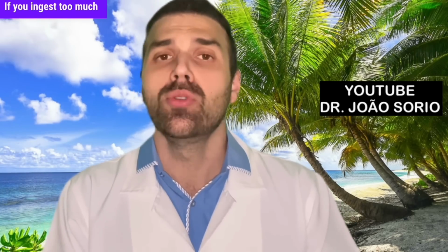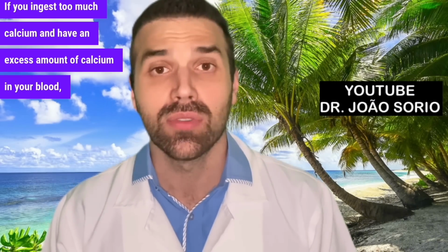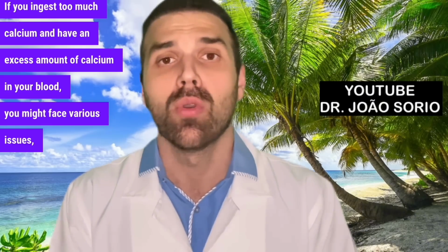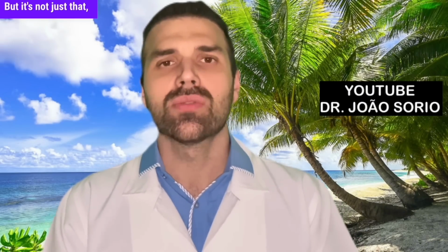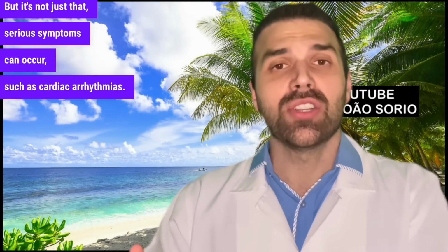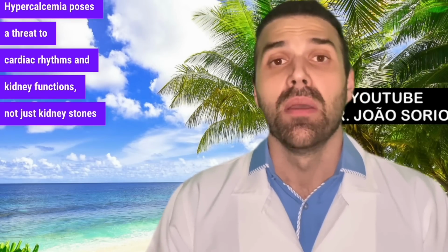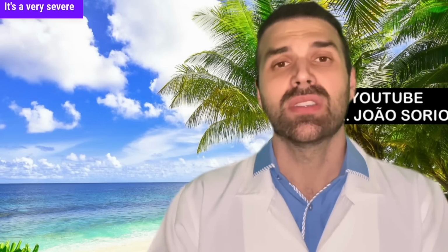If you ingest too much calcium and have an excess amount of calcium in your blood, you might face various issues like nausea, vomiting, weakness, dizziness. But it's not just that. Serious symptoms can occur, such as cardiac arrhythmias. Hypercalcemia poses a threat to cardiac rhythms and kidney functions, not just kidney stones, but also kidney failure. It's a very severe situation.